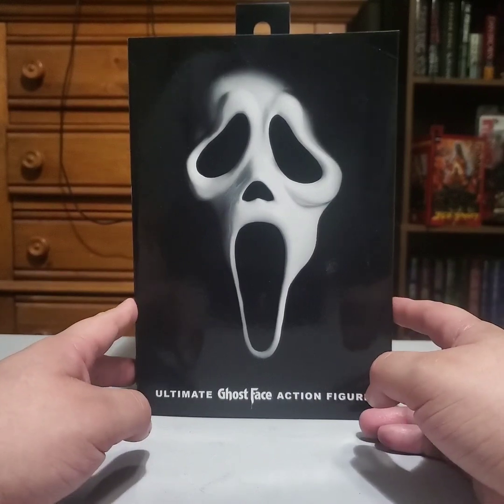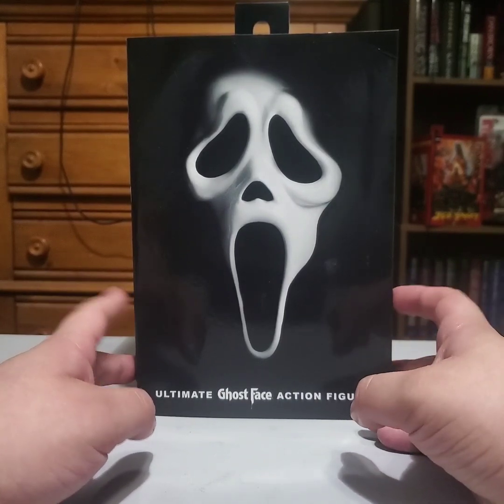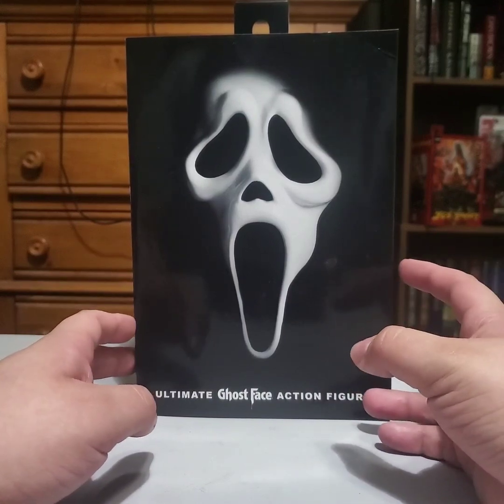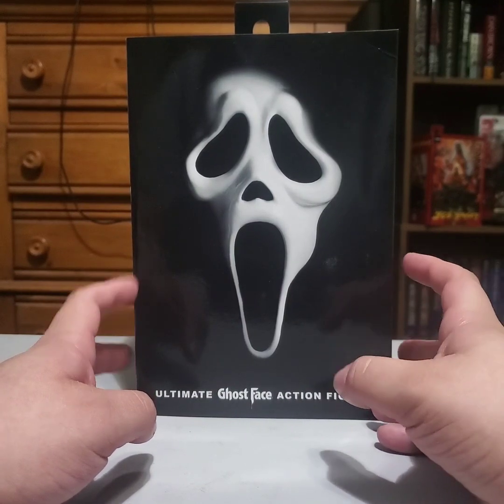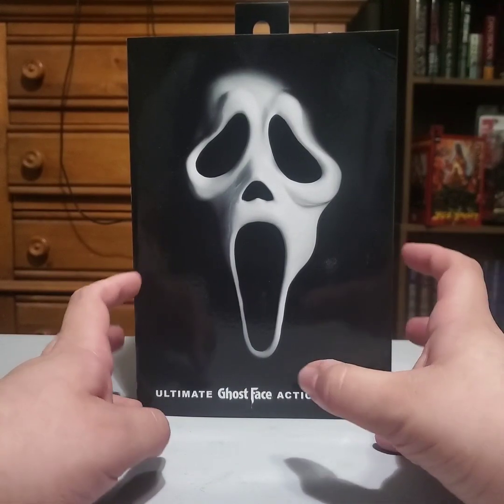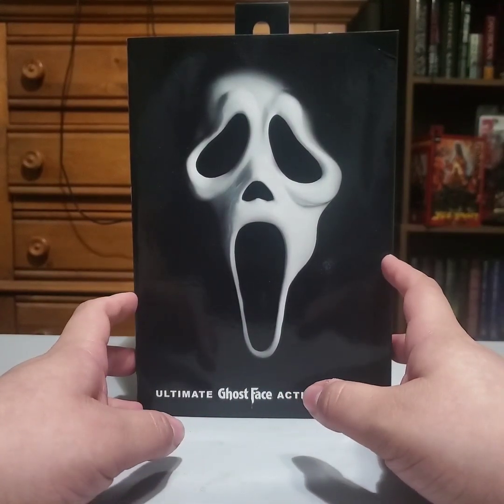I wanted this figure when it first kind of announced. I shouldn't really say that. I kind of went back and forth on him, and then I kind of realized he rounds out my top 5 or 6 horror movie icons.